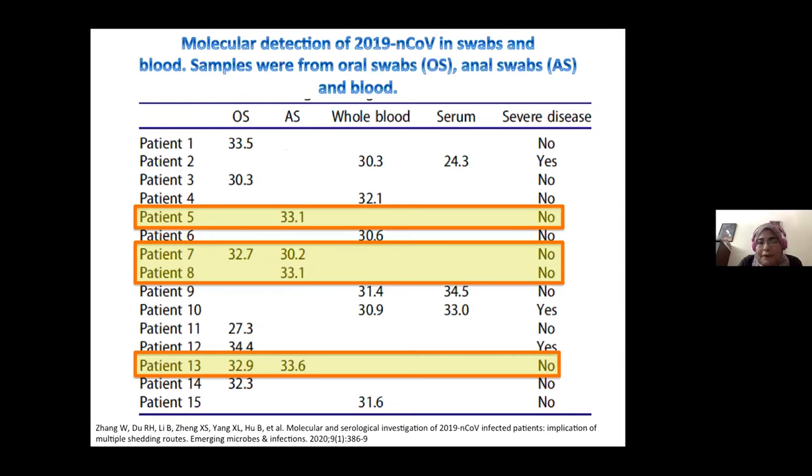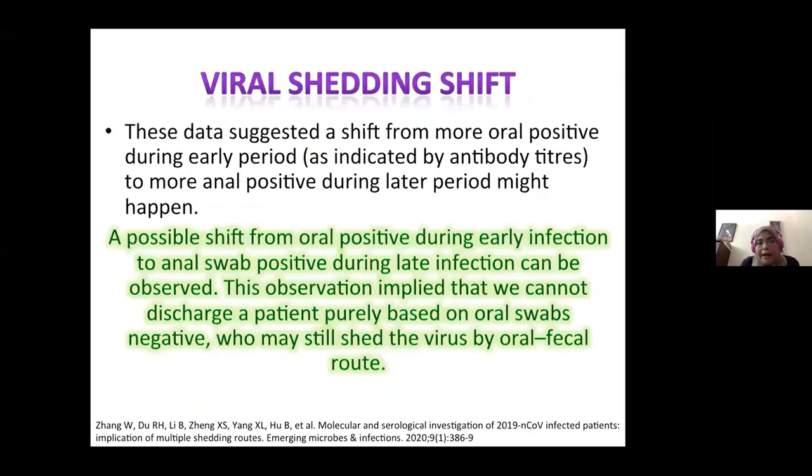We can see something very interesting: when they examined the anal swab and the oral swab, sometimes they didn't find the oral swab positive, but the anal swab was positive, which means that the patient could be infective while we test him and think that he's negative. So the oral swab could be negative while the fecal swab could be positive, like those two patients here. There is a viral shedding shift. These data suggest a shift from oral positive in the early period to more anal positive during the later period.